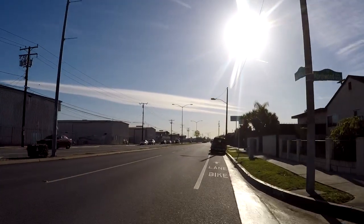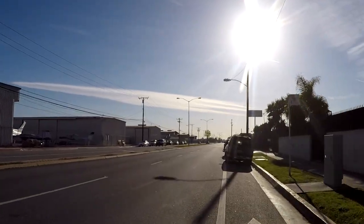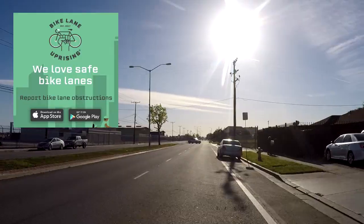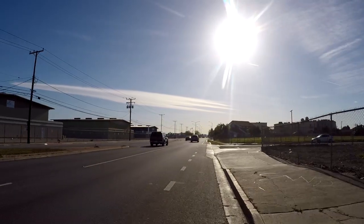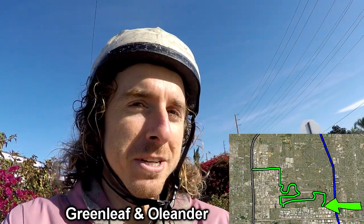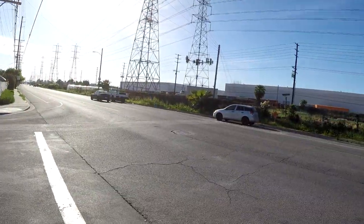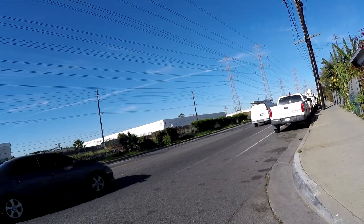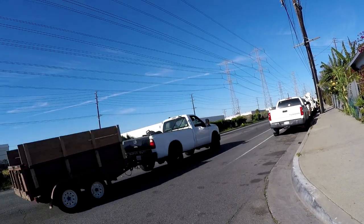And then there's people parked in the bike lane. Not nice. Quick, someone call bike lane uprising. I spy garage sale sign. Alright, I already found 3, so we're at least doing better than San Marino. We're about to turn east on Greenleaf. Bike lane, yay. Not a fan of the impossible to see oncoming traffic corner.